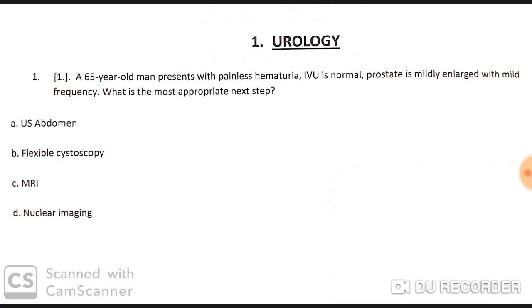Today we are going to discuss clinical MCQs for urology, for NEET PG, PLAB 1, or USMLE. A 65-year-old man presents with painless hematuria. IVU, intravenous urogram, is normal. The prostate is mildly enlarged with mild frequency. What is the most appropriate next step?